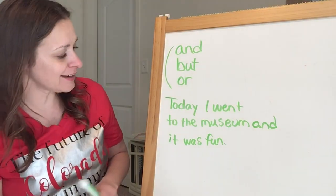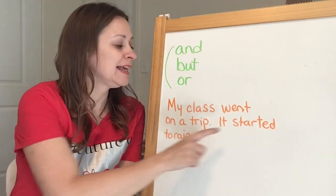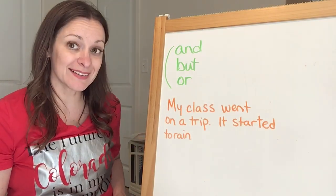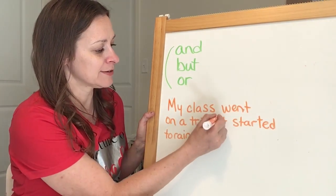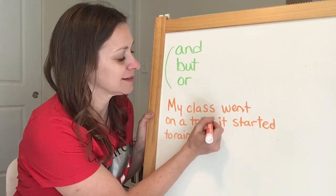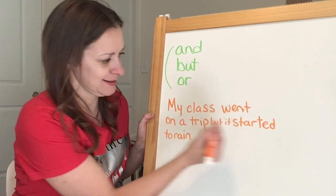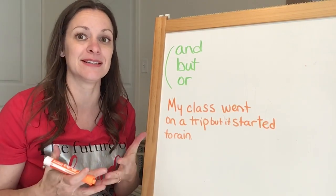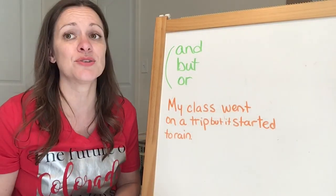Another example would be, my class went on a trip. It started to rain. I can combine those 2 sentences with what? A conjunction. So if I get rid of that period and that capital letter and turn that to a little, I could say, my class went on a trip, but it started to rain. Now I've made a really better sentence because I combined 2 sentences that didn't really need to be 2 sentences. My class went on a trip, but it started to rain.